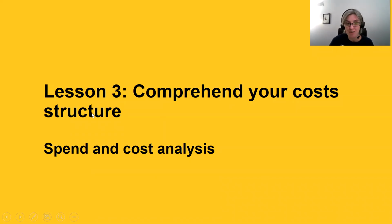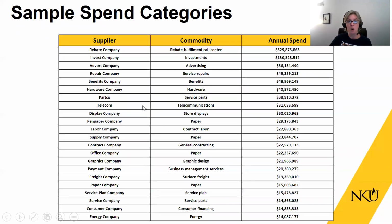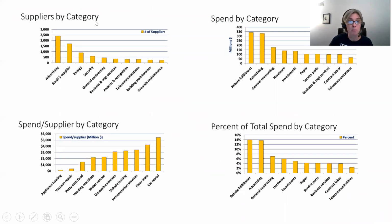Further, we have to understand our cost structure. So let's evaluate our cost and our supplier cost. We are going to evaluate what we call a spend analysis. Here we have a set of commodities that we have in this fictitious company. Here we have the suppliers, here's the annual spend. Remember that we are talking about how much money we have spent annually. And here we separate in groups, groups that can be manageable, right? So here, groups based on graphic design or paper or several different ones, we can consolidate this and get spend analysis and spend evaluation. We can do some graphics and evaluate suppliers by category.